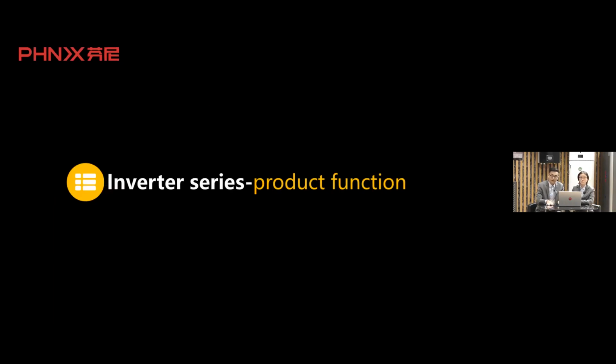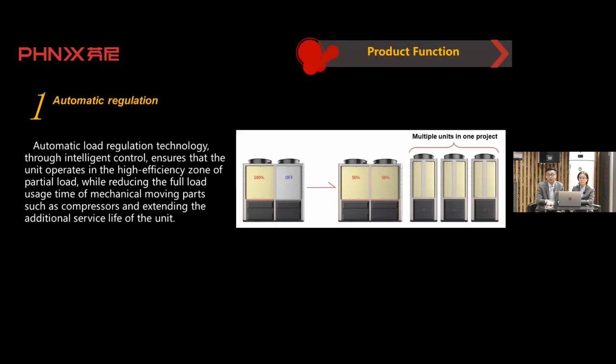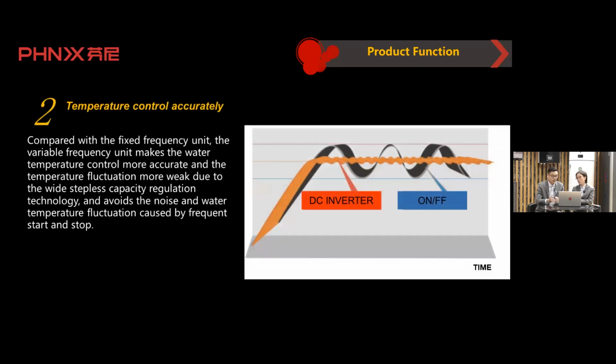We also have 5 functions. And first is our automatic regulation. Automatic load regulation technology through intelligent control ensures that the unit operates in the high efficiency zone of partial load, while reducing the full load usage time of machine moving parts such as compressors and extending the service life of the unit. So the service life is the most concerning issue for customers. Yes, and the more we use, the higher the COP we'll have. So what about this? And here is our accurate temperature control.